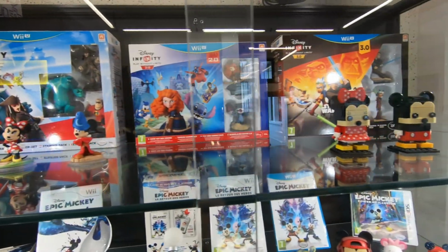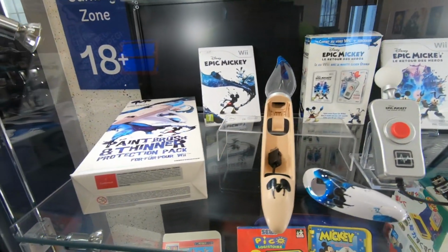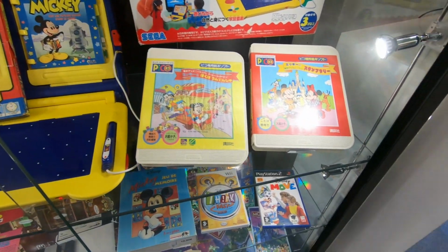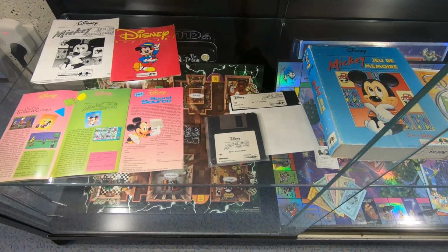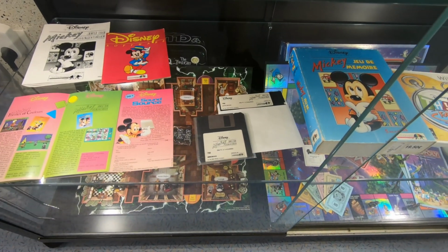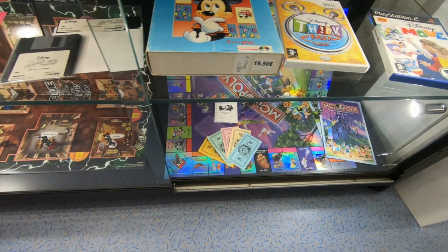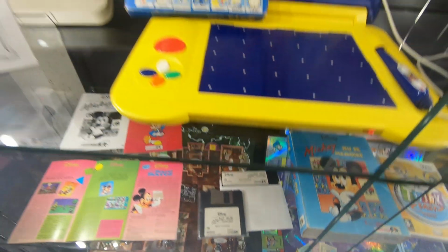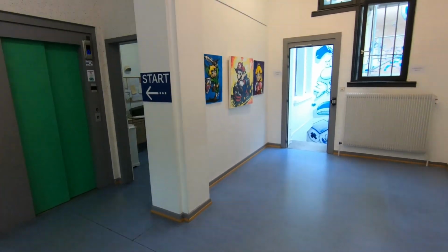Yeah, before we start the official tour, we'll just take the last Disney display case that we have in the main lobby area. Down here, they actually have a Mickey floppy disk game. Even those of you who remember 3.5-inch floppy disks may not remember 5.25-inch floppy disks, and they actually have a legit 5.25-inch floppy disk there. So this is a super neat place. We're going to start the tour here through this first room.